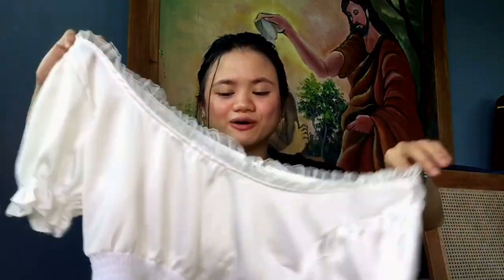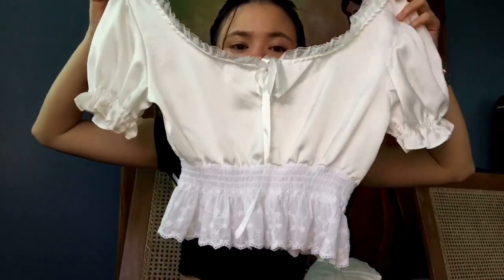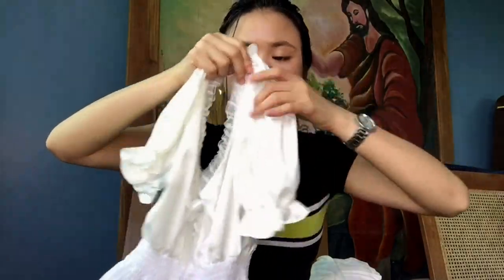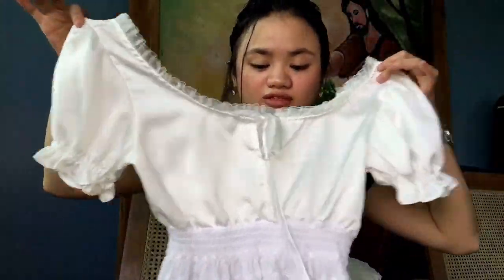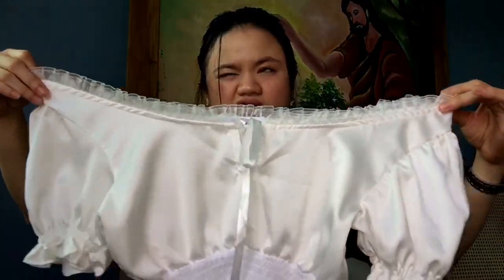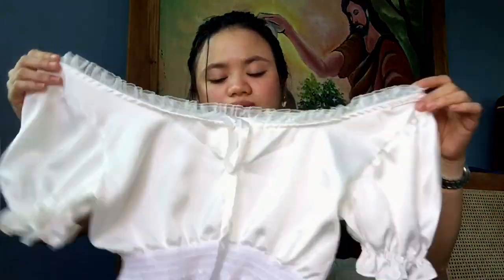Okay, the next top that I'm gonna show you guys is this top. So, I have a love and hate relationship with this top. Ito siya, guys. Okay, sobrang cute niya with the club pamplum na design. Tapos, meron siyang ruffled and yung puff sleeves thing. Diba? Sobrang cute niya, guys. But, my problem with this one is yung ganito niya, maluwag siya, malaki siya sa akin. As you can see on the try on, medyo maluwag siya.